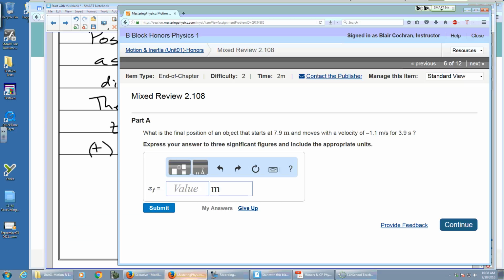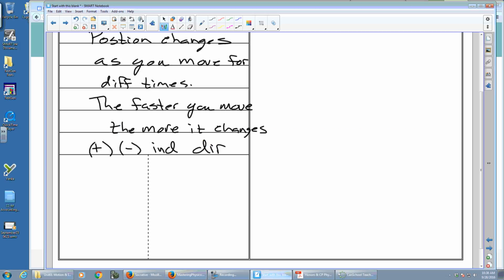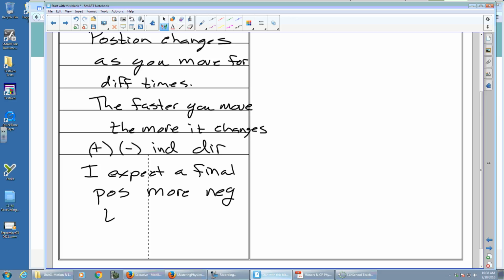Now, if I was going to the real extreme on this one, I'm going to indicate I expect a final position more negative than 7.9. So I expect a final position more negative than the start.